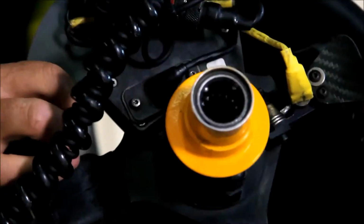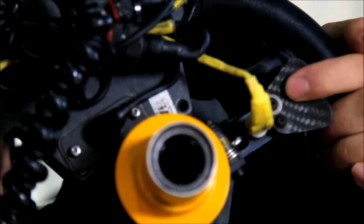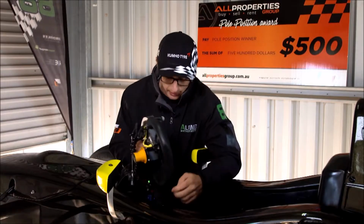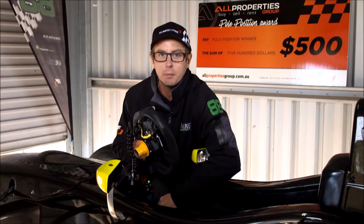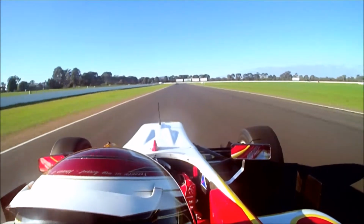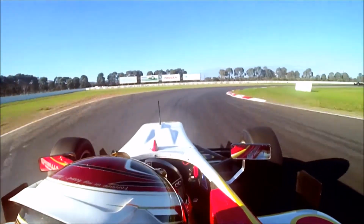Now you'll notice behind the steering wheel we actually have a little paddle. Now that's not for gear change. What that actually is, is to cut the spark of the car to allow us to change the gear. We still have a gear stick down here in the cockpit, so you pull that lever at the same time as pulling the gear stick. That is actually worth half a second a lap to us around here at Winton, and it is really important that it's working properly.